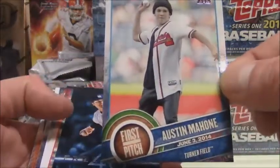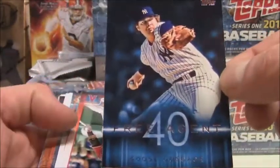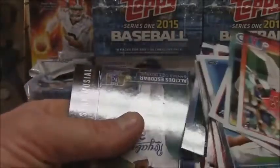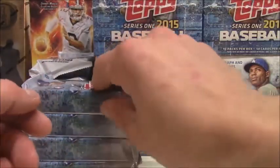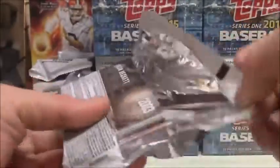Austin Mahone, first pitch. Goose Gossage, free agent 40. And more base. Stan Musial, highlight of the year. Yeah, you were asking about the best ones. That's probably the worst I've ever seen. That was terrible.